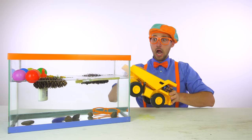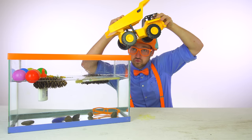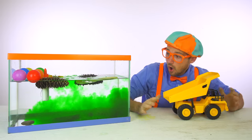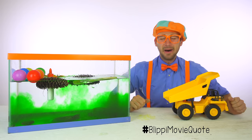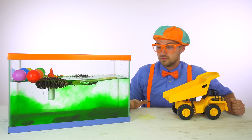Okay, whoa! All of that just made the water turn green! Woohoo! Cowabunga! It's turning it into green ooze.